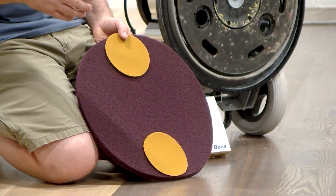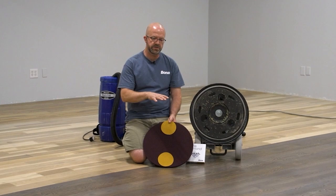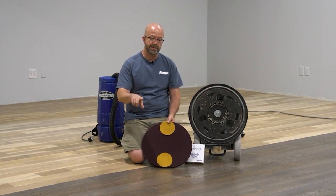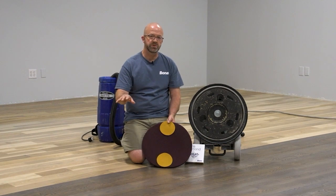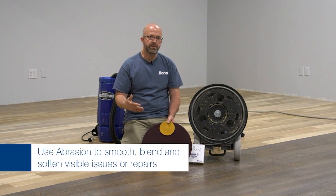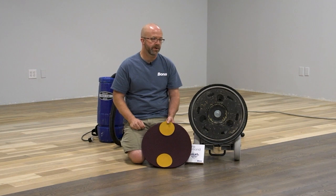180 or 240 grit would be fine, and we're going to go quick. We're just really trying to use our abrasion, not to grind anything off the floor. Remember, we've only got at most 1 mil of thickness from this sealer coat, so we don't want to be real aggressive. We're not trying to take anything off. We're just trying to blend things and smooth things out, either before we put our finish coats on or before we put the next coat of sealer on.